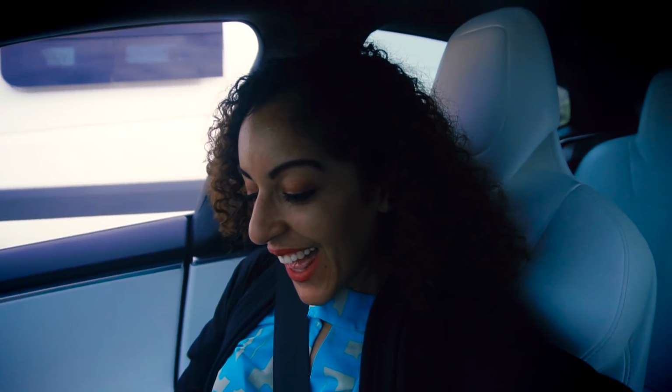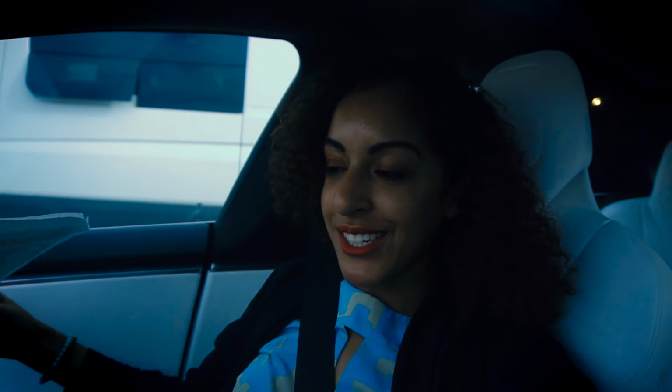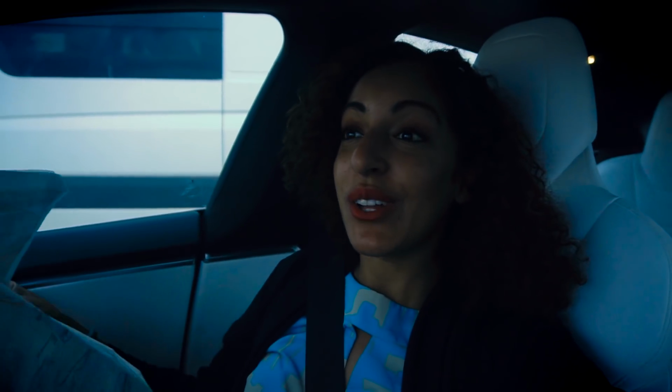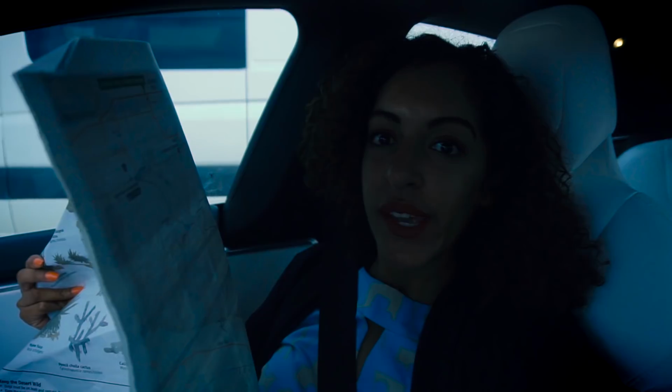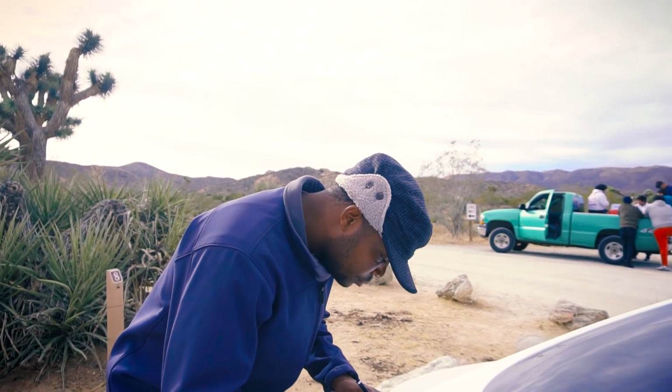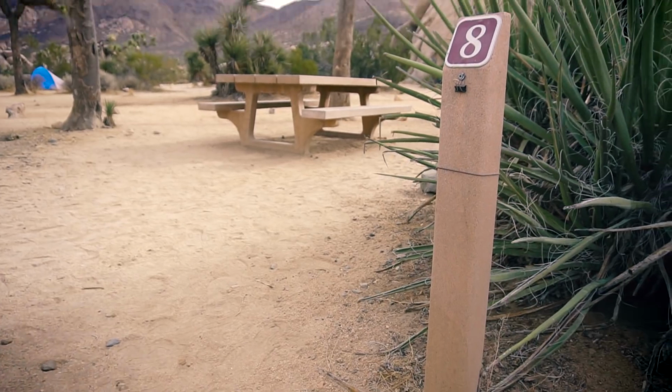We got one! So we couldn't find one at Hidden Valley, so we circled back around to try Ryan Mountain, or the Ryan campsite again, and we got so lucky. We were passing by this lady, and she was like, "Hey, we're pulling out of this one if you want it." So we took it. Yes, we got it. So Carl is filling out the information for our campsite.